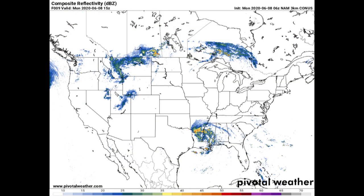So then Monday morning, what we're seeing is basically this tropical storm is heading across that Mississippi River area. And then we do see some rain up in Montana and up there in the high plains. But other than that, Monday morning here, we are seeing nothing out of the ordinary.